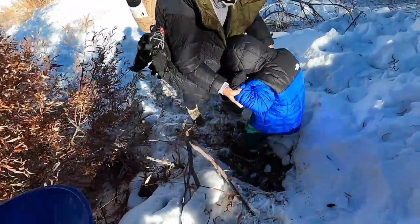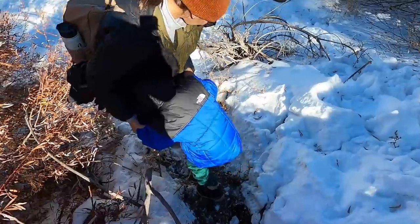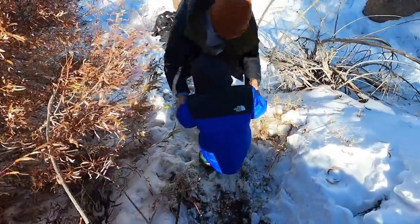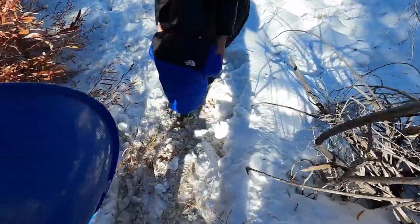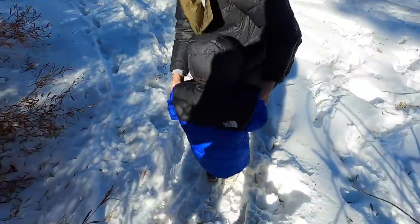Good job, Taika. I know it's probably harder because his feet are a little bit bigger. Oh yeah, because the boots are kind of big. Yeah. Whoa. Good job. Nice. You having fun? Okay, you got it?